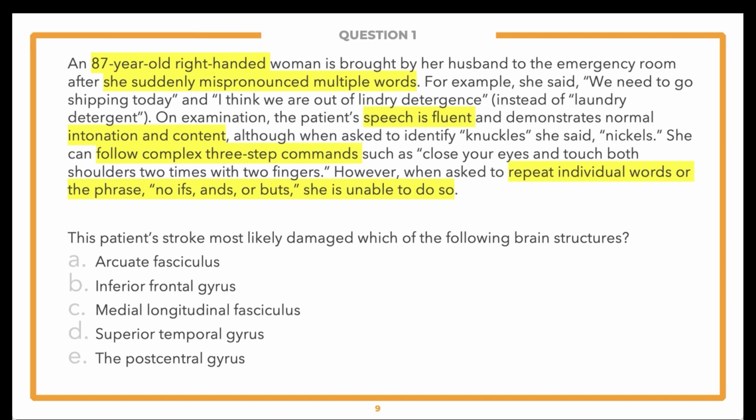Postcentral gyrus. Option D, superior temporal gyrus. Option C, medial longitudinal fasciculus. Option B, inferior frontal gyrus. And option A, arcuate fasciculus. Now, these are different parts of the brain. Your question is, which is most likely damaged in this patient who has fluent speech, clear connotation, can follow words, but has mispronounced words and has inability to repeat individual words or phrases? All right, take your time, and the options will be coming up shortly, and we can pick an answer.